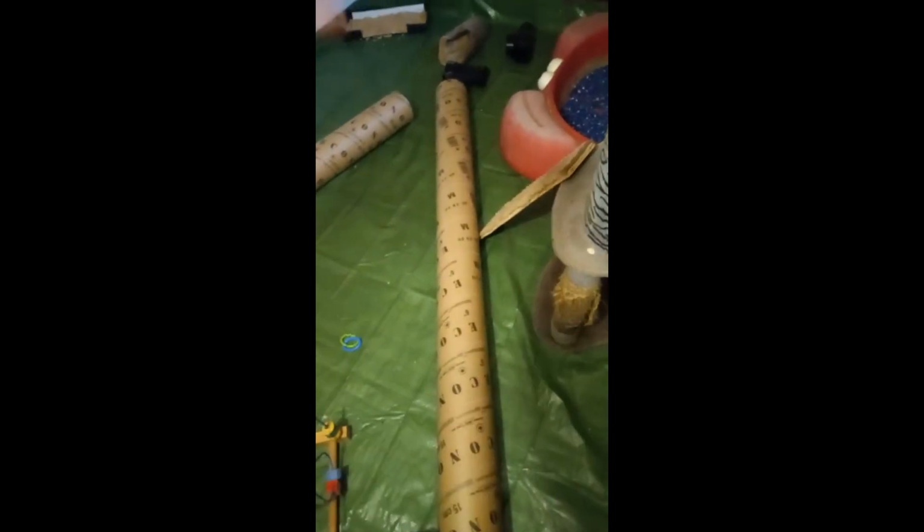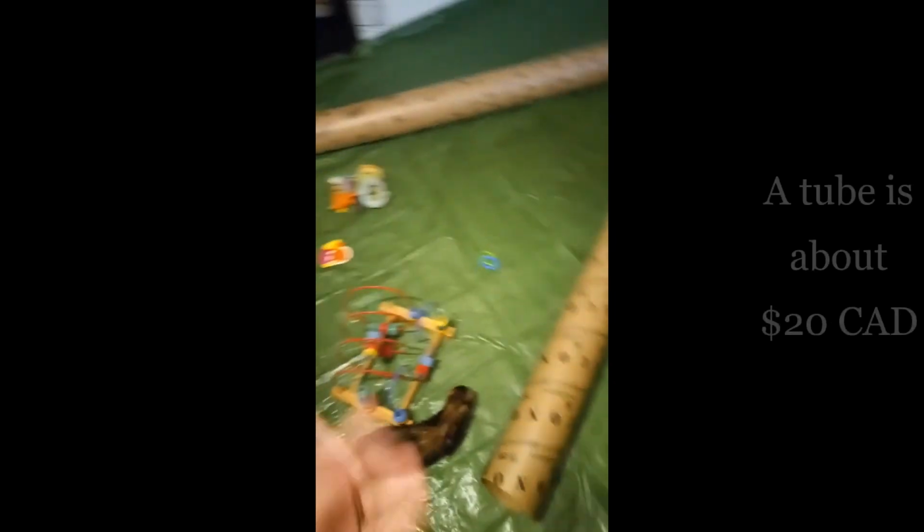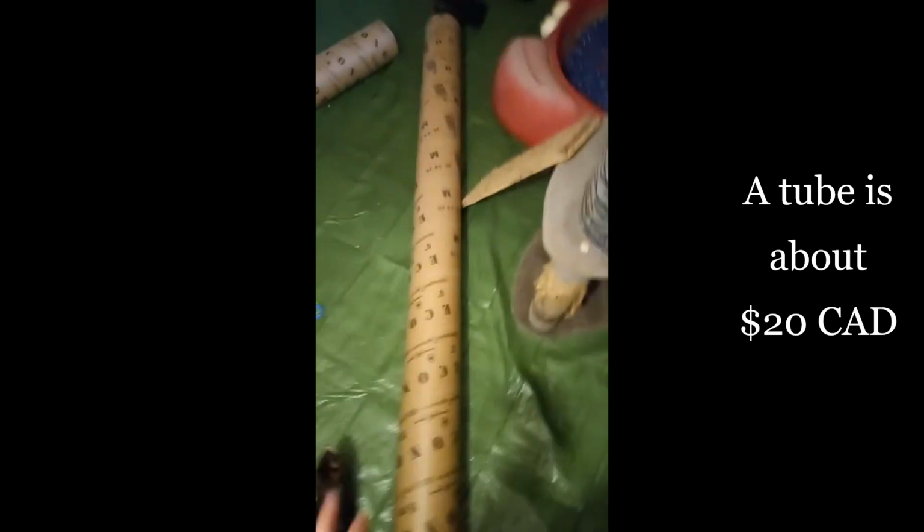Alright, next up we have these big construction tubes. They're what you use to put posts and fill concrete in. Now, I've got two here. They're both 6 feet. They come in 12-foot length, so I just had to cut them to take them home. These are awesome toys for ferrets, kittens, bunnies. They all love it.